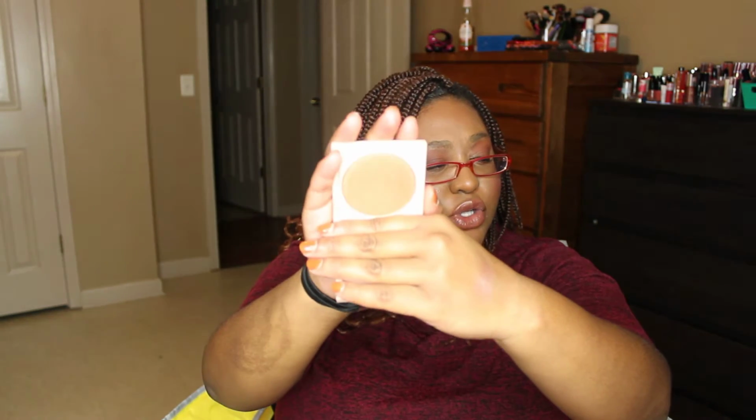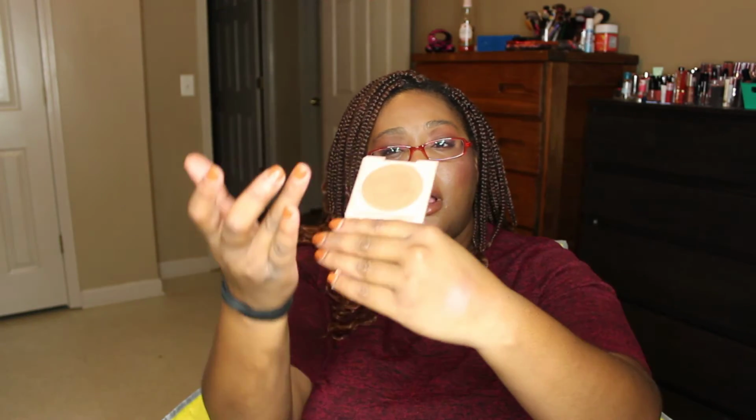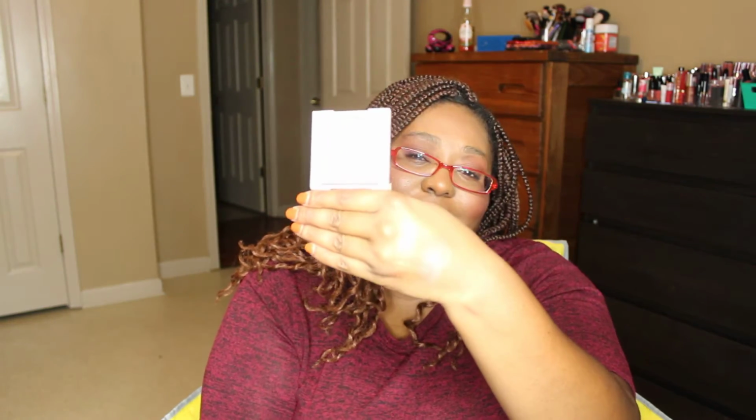This is the most gold highlighter I've worn all season, all summer and winter. It's like a bronzy gold, like if gold had a baby with a light, this is what you would get. This is so good. Persona Cosmetics is so slept on. I need people to stop sleeping on Persona, because she's putting out some seriously good stuff, guys.